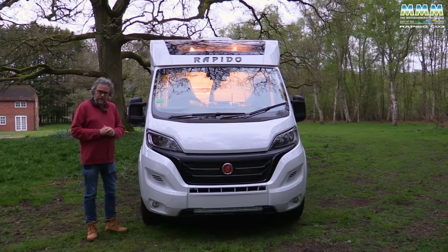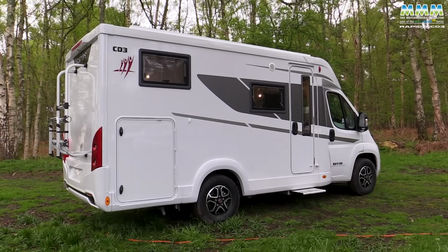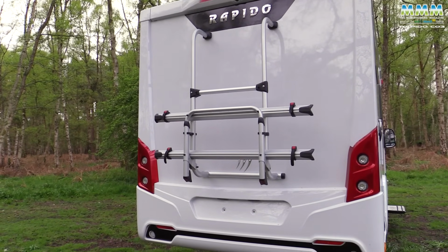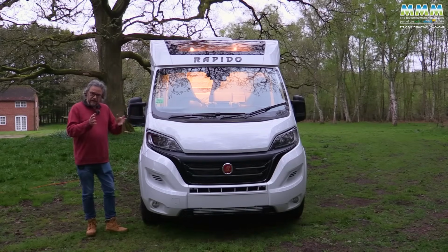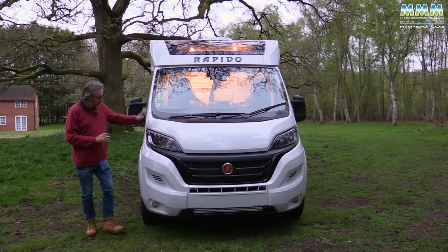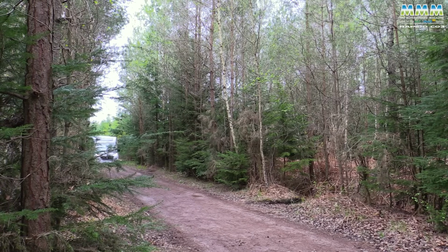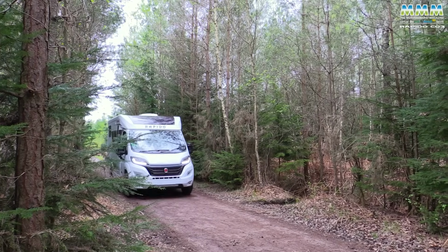Now, it's not as narrow as some. There are some models down to about 2.1 metres wide, but equally this is narrower than the new Auto Trail XL, the Knaus Van TI, Dethleffs Globebus Go, and so on. It's 2.17 metres, so it fits in the middle of the slimline range, which generally goes from 2.1 to 2.2 metres or so. So a nice compact vehicle on the road, and usually these C-Series low profiles are based on a Peugeot Boxer. Not that you can tell because it says Rapido on the front.